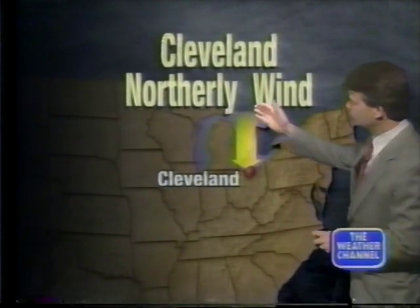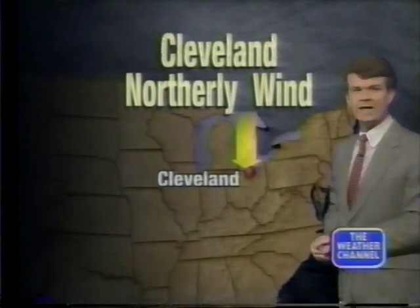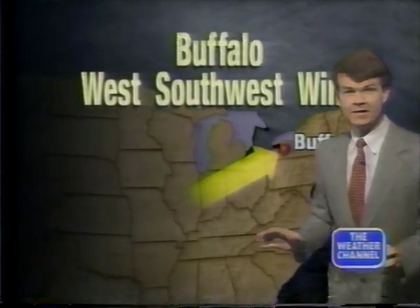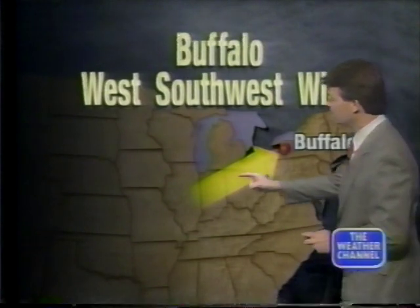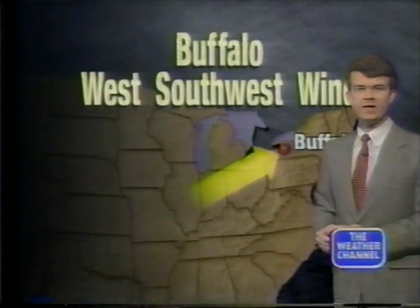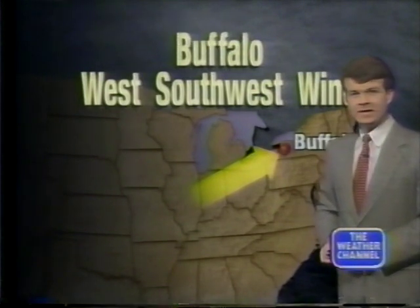If you're in Cleveland, along Lake Erie, notice a northerly wind coming across the western half of Lake Erie, picking up the moisture. And farther east, a west-southwest wind definitely. In Buffalo, a west-southwest wind is able to travel a good distance across Lake Erie, picking up substantial moisture. Now, as you head east of Buffalo, we go into Rochester.